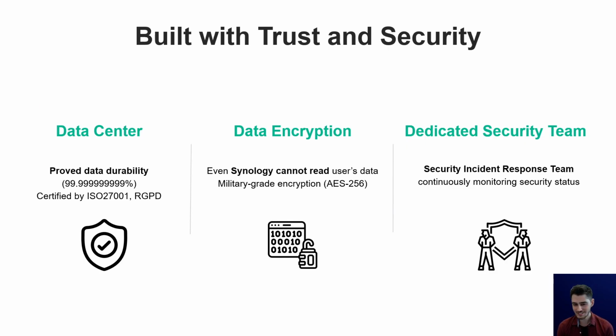With the risk of repeating myself a bit, at Synology C2, we believe that trust and security are the foundation of our cloud storage services. And that's why we've gone to great lengths to ensure that our data center is secure and our users' data is protected. Our data center has an incredible 11 nines, 99.999999999% durability rate. This means that your data is stored in a highly reliable and redundant manner, reducing the risk of data loss. We're also certified by ISO 27001 and SOC Type 2, which are recognized standards for data security management. And these certifications demonstrate our commitment to best practices in data security and assurance.